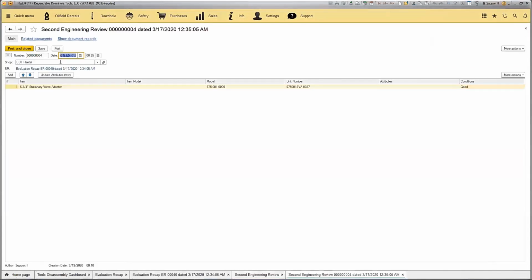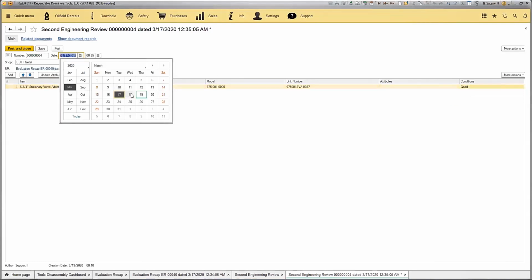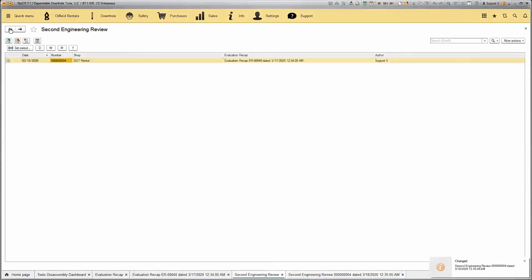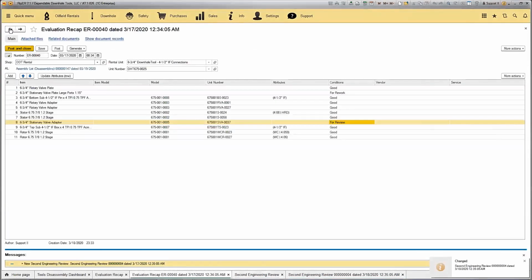Okay, and we'll go and select our engineering review. And this is the part that we wanted to verify. Okay, so he's verified it's good. If it is not good, then it would be scrapped and removed from inventory. Let's set our date, very important. Should have started with that, and post it. Now this item will go back into inventory.